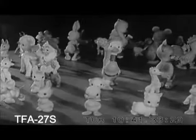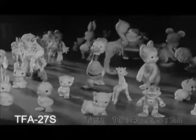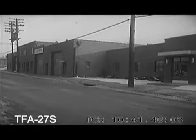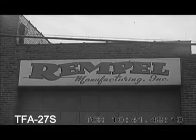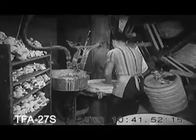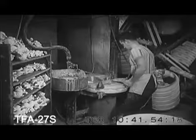Ever see a farmyard as happy as this one? They have good reason to be happy, for no toy enjoys greater perennial popularity than the little rubber figure that squeals when it's pressed. Such figures are turned out by the thousands each year at companies like Rempel Manufacturing Incorporated of Akron, Ohio, and still the demand continues to grow.